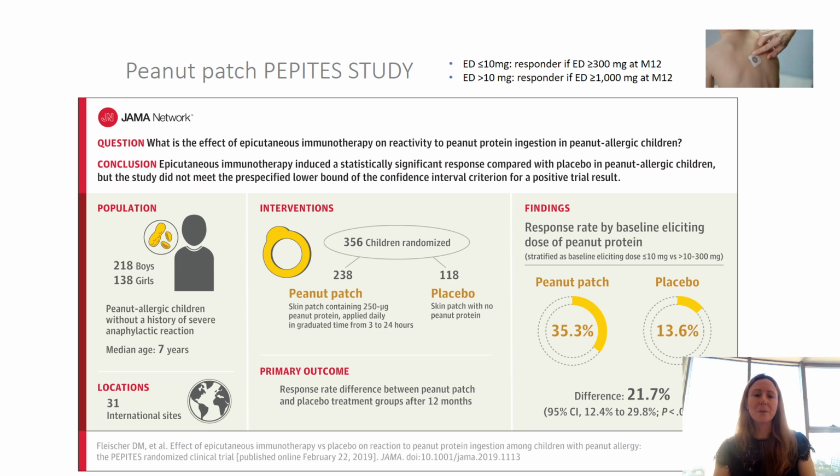So the Paediatric study, which was done and was published back in 2019, they looked at children who again were highly allergic to peanut, with a median age of 7 years. And they applied the peanut patch, 238 in the intervention group and 118 in the placebo group. And they looked to see what the response rate was after 12 months of treatment. Now, there was a difference of 21.7% in terms of the peanut patch versus placebo, but this did not meet the primary endpoint, which had been pre-specified by the FDA.